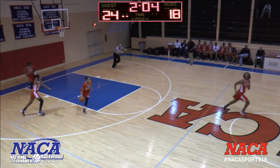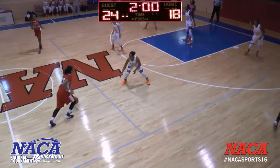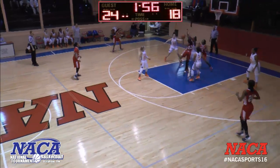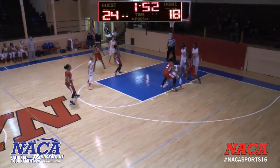Knocking them down, though. I believe they've shot 17 free throws in the first half. Well, they've got 18 points, so they've only missed one. That's a ton of free throws. How many field goals do they have? Not a lot. I'll take a look here in a moment.